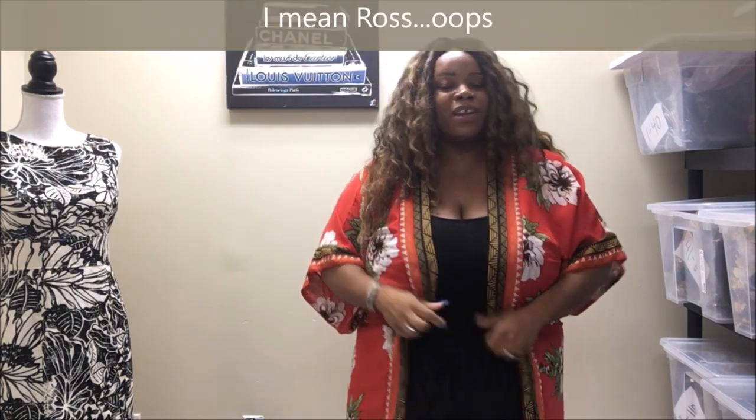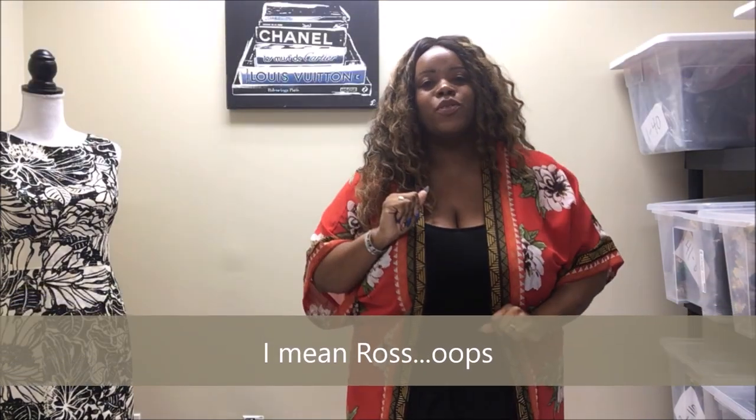Okay, guys, so this is the other kimono that I bought. I bought this at Forever 21. Don't side with him. I feel the judgment coming through the screen right now, and I am not here for it, okay? No judgment zone, okay? This is not the same thing. It's the same color, okay? So we do have the same color. However, it is totally different.